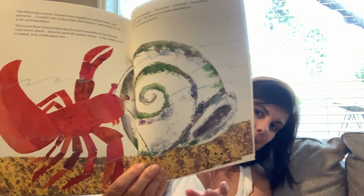But sponges, he thought. Barnacles, clownfish, sand dollars, electric eels. Oh, there are so many possibilities. I can't wait to get started.